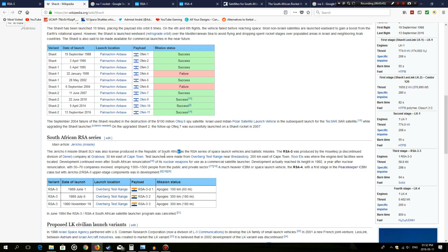Test launches were made from the Overberg test range near Bredasdorp, 200 kilometers east of Cape Town, and Rooiels was where the engine test facilities were located. But then, of course, we get to the late 1980s, early 1990s, and South Africa renounced its nuclear weapons. And of course, because this rocket was tied up with a nuclear project, it was supposed to be a launcher for it ultimately. That changed its focus as well.